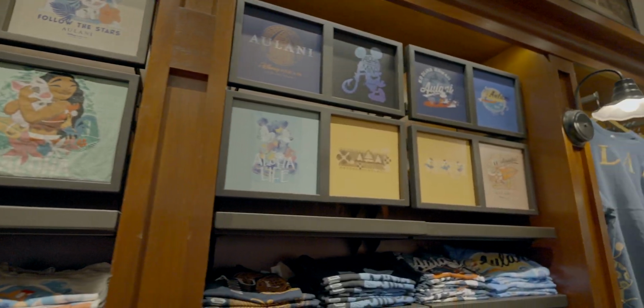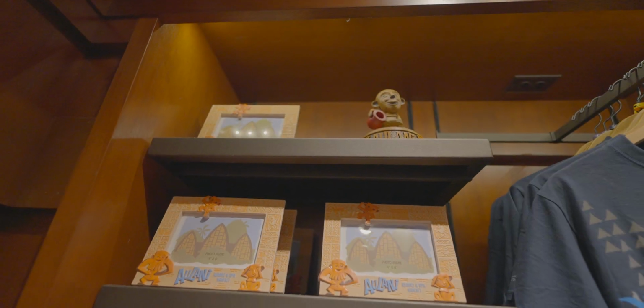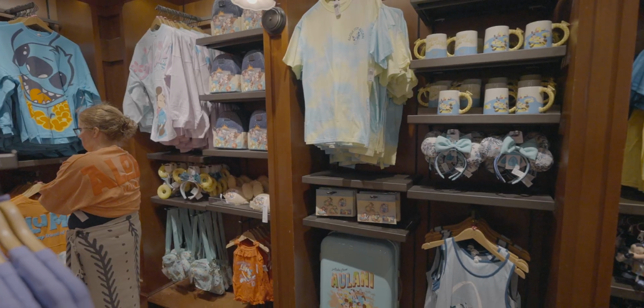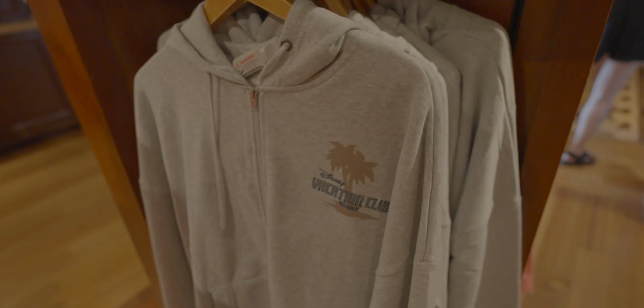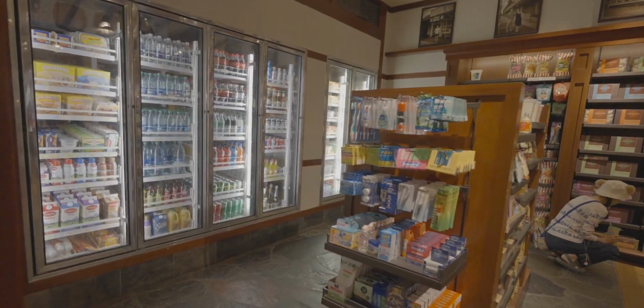I was really surprised by the lack of selection that this store has, especially considering how many people come to the resort. There really wasn't that many unique items that I thought would work for me. There was a surprising amount of Halloween merchandise that was specific to Aulani, which I liked, but they also had items that were for DVC members. They had a sundry store over in the corner.